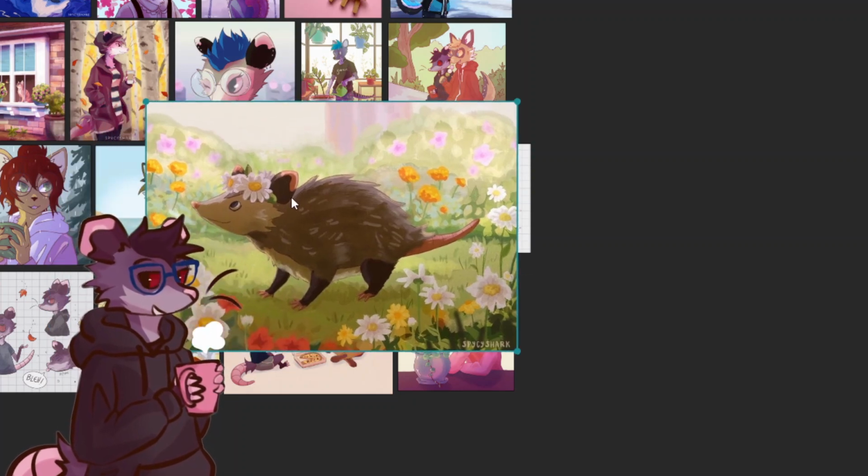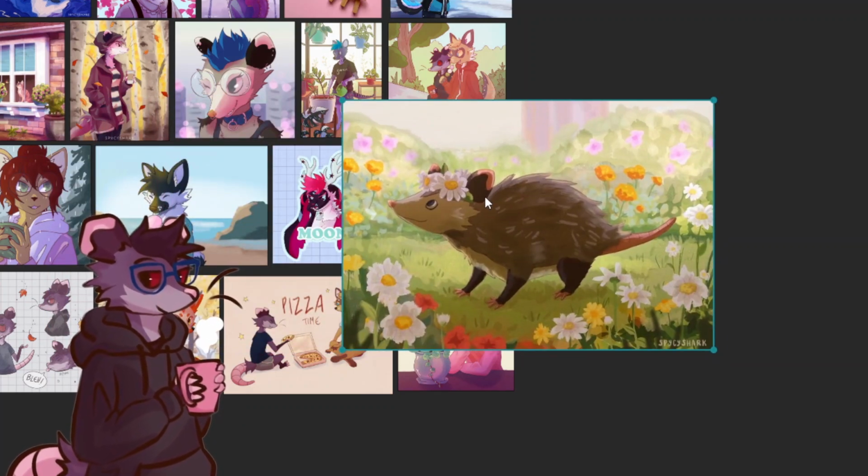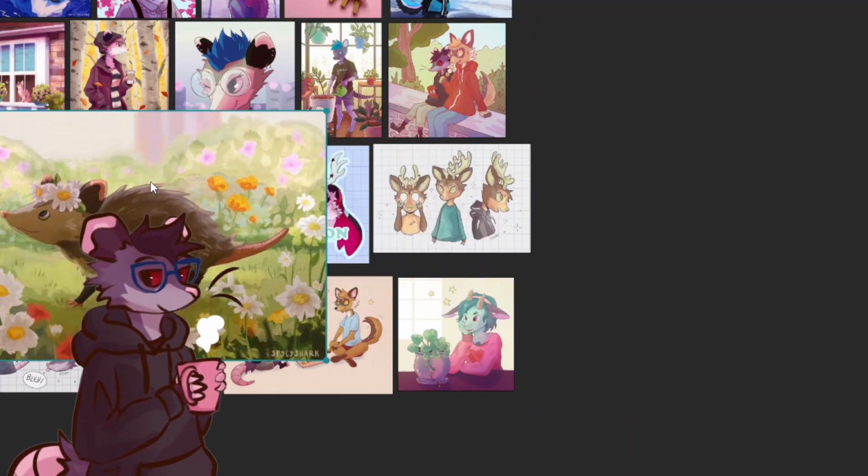This was a commission. They had a pretty open prompt with an opossum with flowers. I was feeling really inspired. I'm really happy with how it turned out.